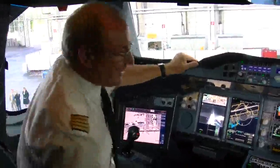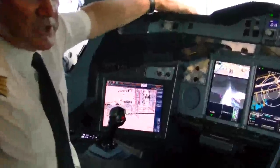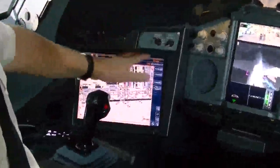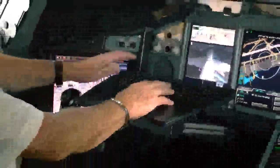When I want to show you something, we have here a so-called onboard information system. This means we have all our manuals in this screen here, and at the moment we have a layout of Munich Airport with a southern runway, with a hangar where we are parked, with a terminal and so on. We can do our takeoff computations via this screen and via this dashboard, which is here in the table. And here with this dashboard you can manipulate this screen.